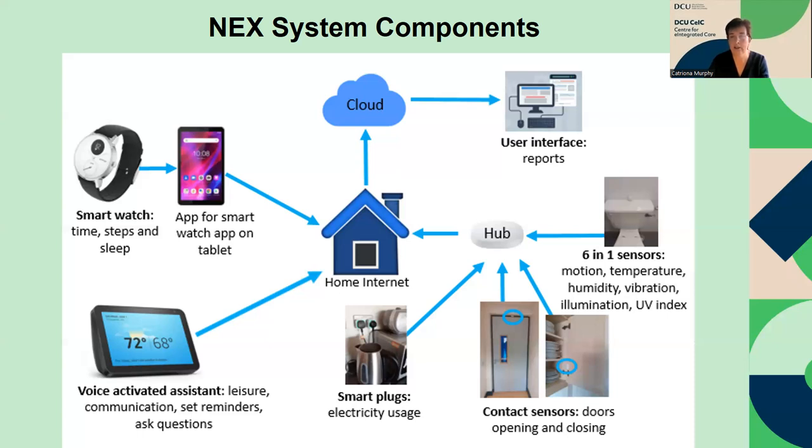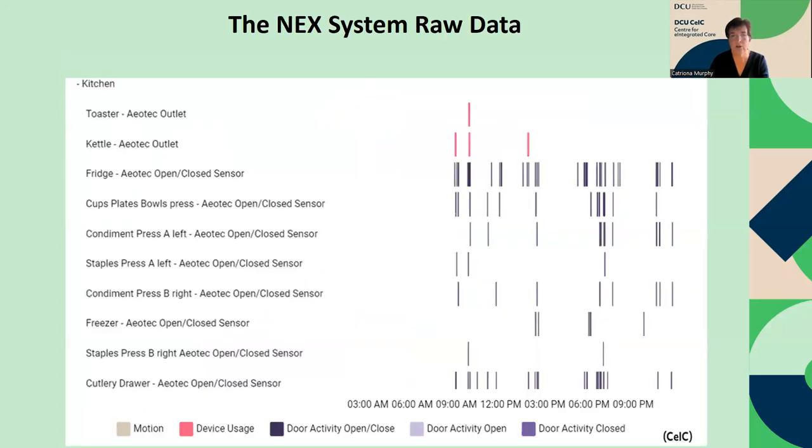And then we used 6-in-1 sensors which captured a range of things, including the things we were most interested in, which were motion, temperature and humidity. And then all of that information was uploaded to the cloud and was available on the user interface. So just to give you some idea of what that looks like in a kitchen, this is data coming in from one person's kitchen, and you can see there's a timeline across the bottom. So this person, there was no activity showing in this period up to about 9 o'clock in the morning. And then at that stage, you can see that the kettle was used. They opened the fridge a number of times. They opened the press that had cups and plates in it.